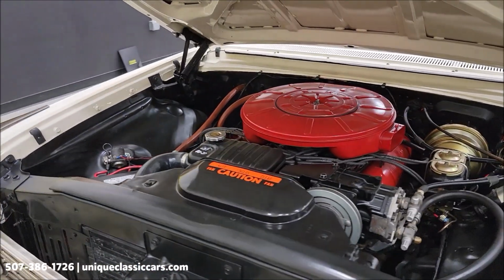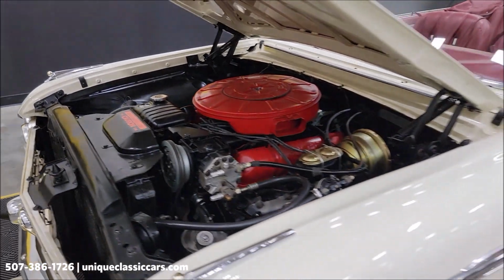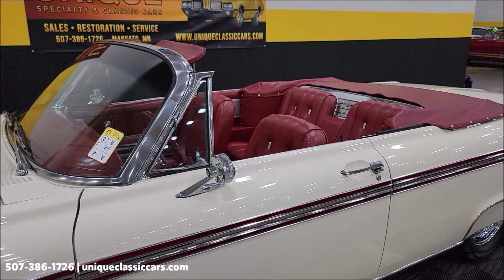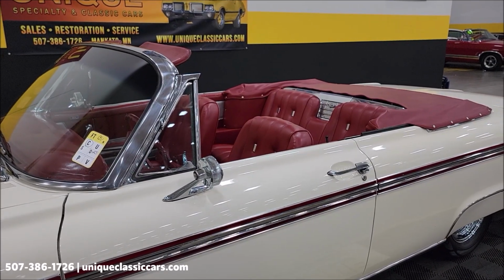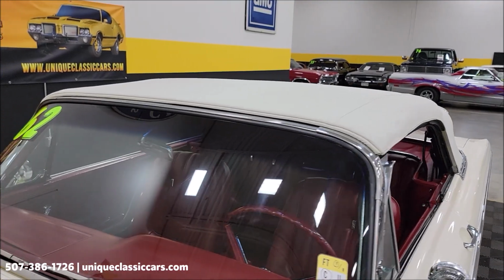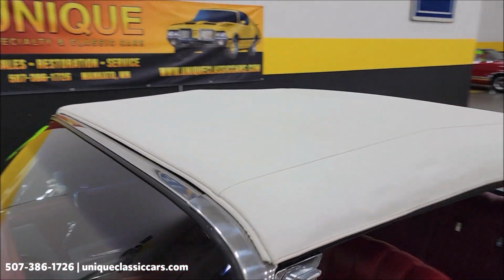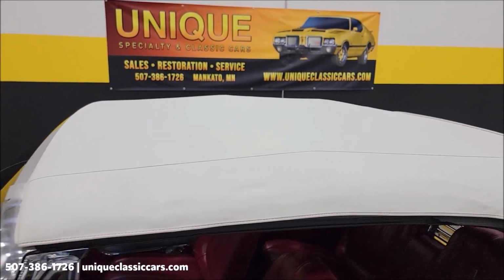All right, I'm going to close this up. I'll get that top up, and we'll do a quick little video at the end here showing you the condition of the top. And here we go with the top up, so you get a good look at this. Like I said, white vinyl, power top. Power top functions as it should.